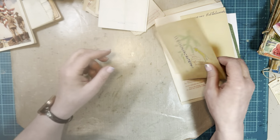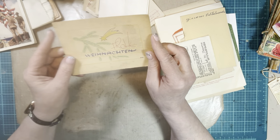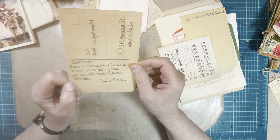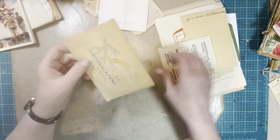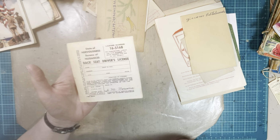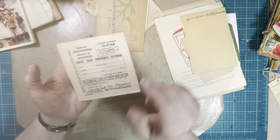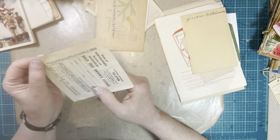And another of the Dutch or German cards, sent to Adams, Massachusetts. This is a backseat driver's license. It's 1984-85, so it's not that old, but I thought it was funny.